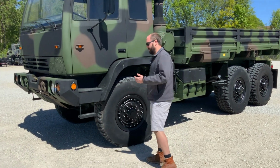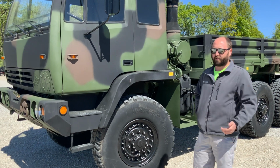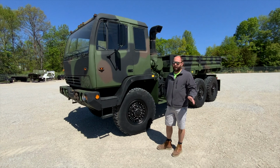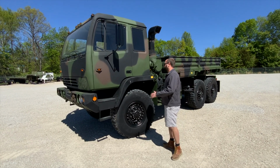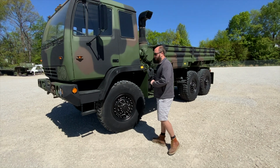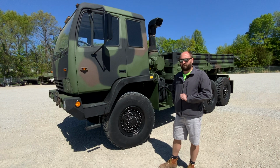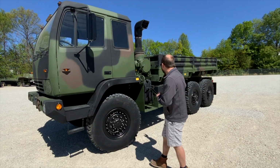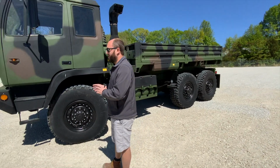Starting off first, this is an M1083, so being that it's an A0 truck, it's a 3116 Cat turbocharged engine, fully mechanical, Allison MD3070 7-speed automatic transmission. This particular truck, original gear ratio is 390. That gives you a 58 miles an hour top speed. We have installed 307 gears in this truck, along with lockers in both rear differentials.